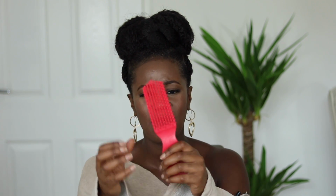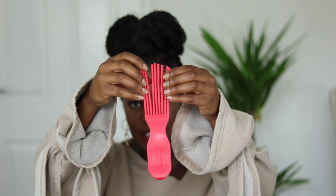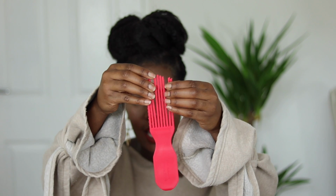When I was at the Afro Hair and Beauty Show, I wanted to try out this detangling brush. This is made by Felicia Leatherwood. You've probably seen other people use this on YouTube. It doesn't look like much, but it really does work. It also kind of, I don't know if you can see, when you tug at it, it kind of moves. It just really helps with detangling without breaking your hair.